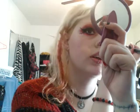Now, here is my signature little heart. It's basically like signing my artwork. Many people ask me, why do I always do it? Every makeup look includes that heart.